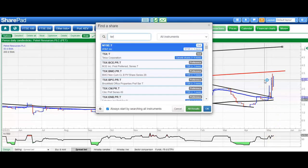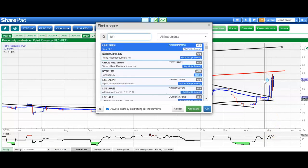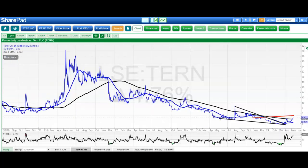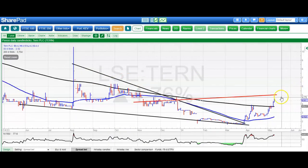Moving on to Tern, where apart from the fact that we've not had a fundraise, which we could have had given the share price rise, we also managed to clear the 200-day moving average properly for the first time in months, perhaps even years. Looking back, I think we haven't really been above there properly since the end of 2021. Current situation is looking for 5p, while we're above the old April resistance around 3.8. So fundraisers permitting, that's where the shares will go.